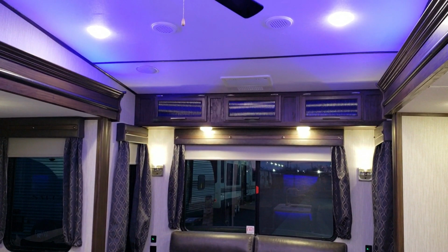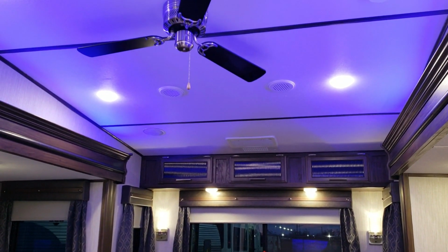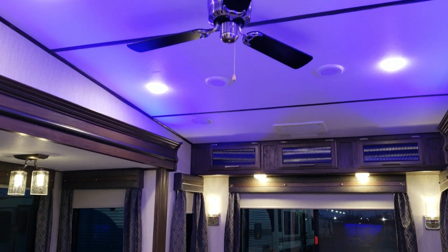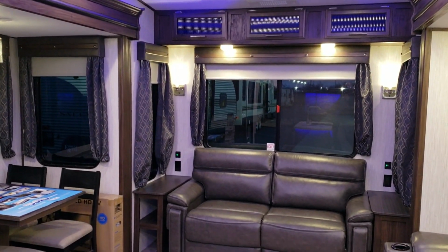Ceiling fan in the ceiling, ducted air conditioner. This particular unit was ordered with 2 ACs. They do have little blue accent LED lights that you're kind of seeing there. I have them turned on, but you can turn those off separately.